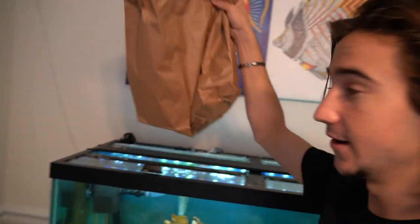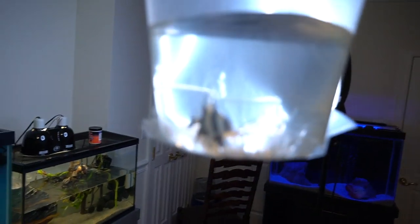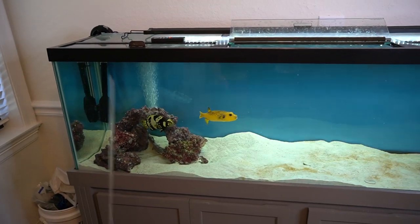Now we do have a surprise. There is another fish in this bag right here. And it's known as food for this bumblebee grouper. Or the puffer, dude. Or the puffer. You guys have seen us do this once or twice. There's a little guy. Probably the unluckiest fish in the world right there, because he's gonna get smoked by that bumblebee grouper.